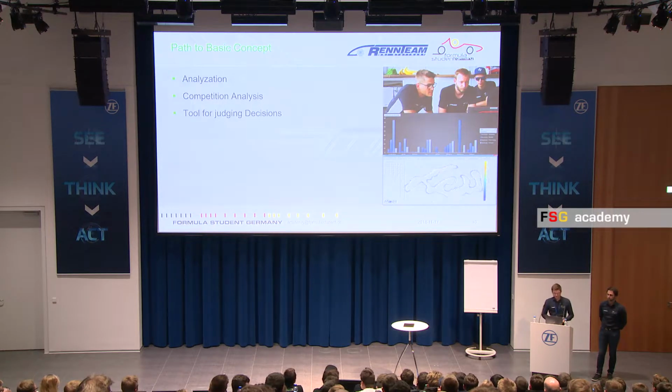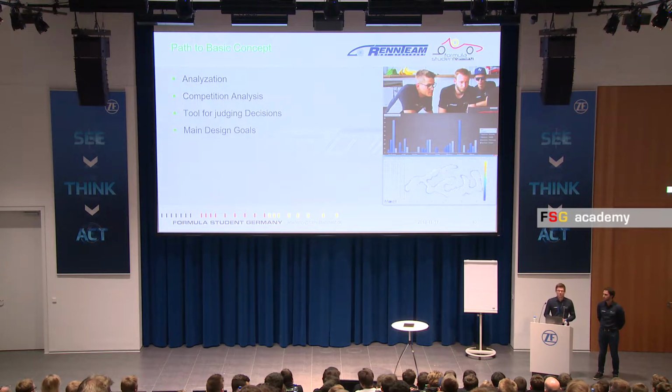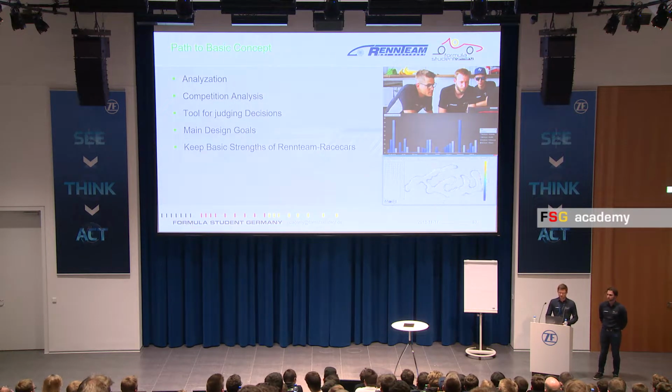Yeah, when we have made this analysis, we come up with our main design goals. Most of the time these are 3 words which everyone should always think about while designing the parts. But we also want to keep the basic strengths of the Renteam race cars, which were always drivability, serviceability and reliability. Because when you're bad at one of these 3 points, you probably will have a bad car.